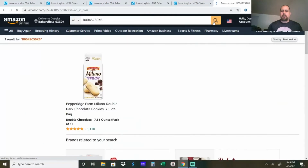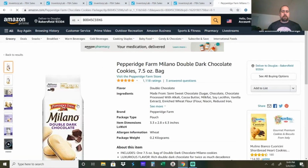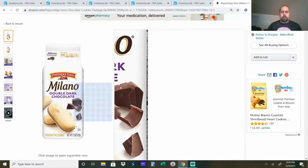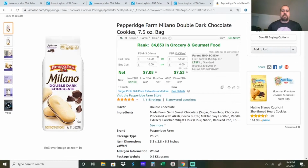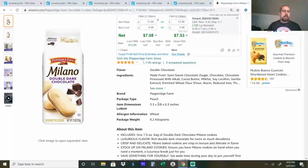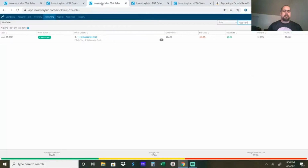But yeah, this is something I source a lot at Walmart and Target whenever it's that time of year. This specific model sells 1 or 2 a day at an 84,000 sales rank, but they're really small and lightweight. And you can see no FBA offers, and this is because chocolate, you can't send in chocolate at the current time. And this one does not have a Keepa chart for me to look at with you guys, unfortunately. But when the time comes, if you source Pepperidge Farm, you can make some good $30, $50 profit every month selling Pepperidge Farm cookies.